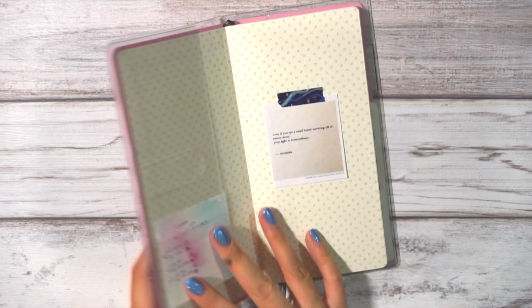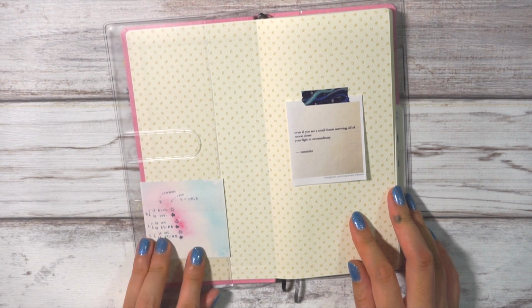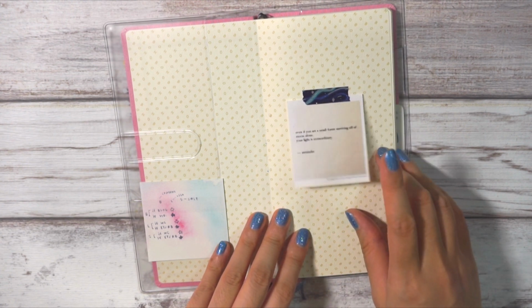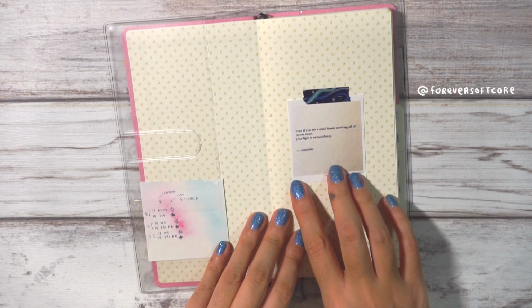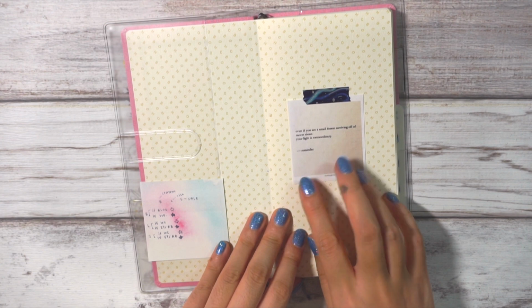So first I have a little post-it note, which I don't really use at all. It's to denote how the signifiers in one of my spreads works. But I have this little quote that was sent to me by a very lovely artist on Instagram. I keep it in here because it reminds me to love myself.